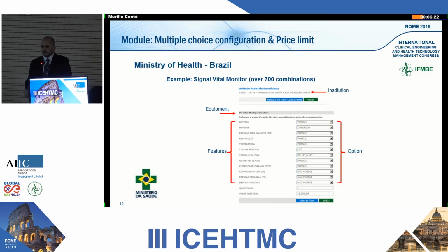Here is the model with the multiple-choice configuration and price limit. Basically, what we did was to close the possibility of specifying a lot of equipment. We choose the main features of the equipment, and we link them with the price of the features. So it's an automatic way to analyze the project and the specification. With this tool, we let the institution choose, in this example the vital signs monitor, among more than 700 combinations. So it's very flexible to choose the exact specification that they need.